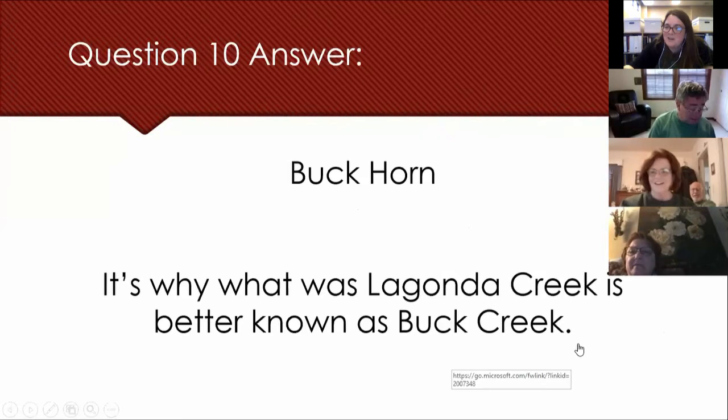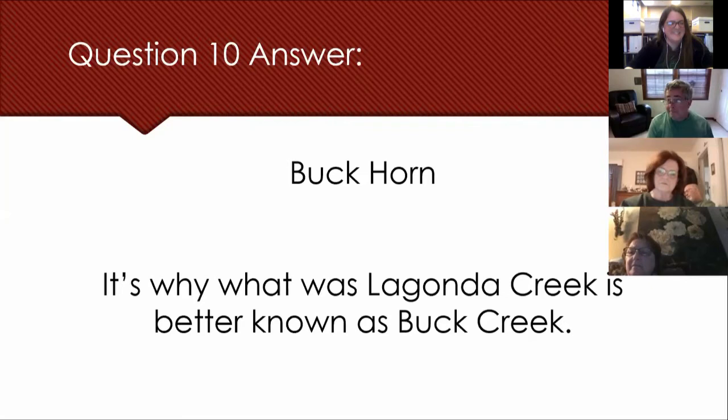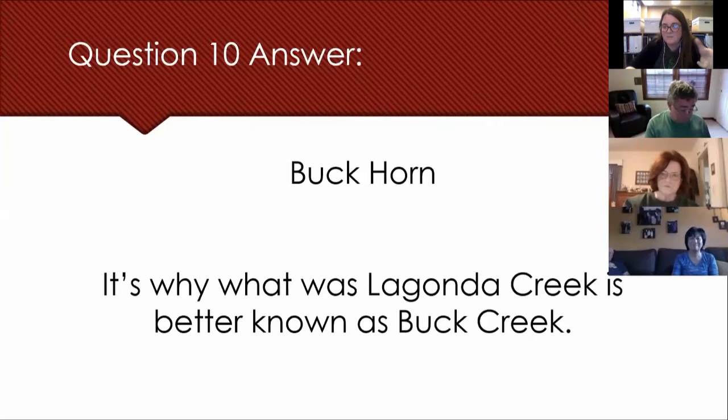Because in my head, I was like, oh, I want to do a question about Luganda because it means crooked river. And then I looked it up and I realized it doesn't mean crooked river. Why is that in my head? Because I'm from Northeast Ohio and Cuyahoga means crooked river. So I got them mixed up. So that is why Buck Creek and Luganda Creek are the same. Wow. I always wondered why they had the two different names. I think over time, Buck Creek just became used more often, but they mean basically the same.